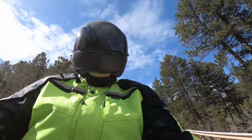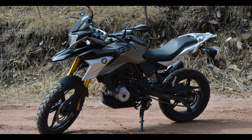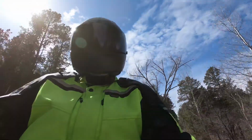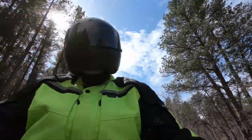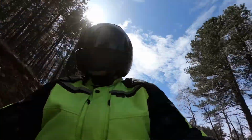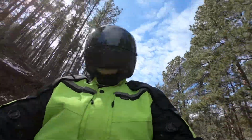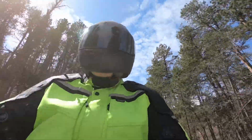So, to make a long story short, I'm now the proud owner of a brand new BMW G310 GS. I'm thinking maybe I should thank that guy in Spearfish. No, that's not going to happen. If I had anything to say to the guys at Outdoor Motorsports in Spearfish, it would be, shove their bikes where the sun don't shine. Are you watching, Royal Enfield?